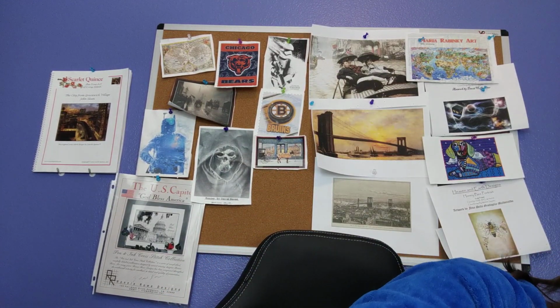Did not work on Apothecary Shop, so we're just not going to talk about that one. All right. But I did work on baseball. And I'm pretty happy. I made some decent progress. Let me show you where I'm at.